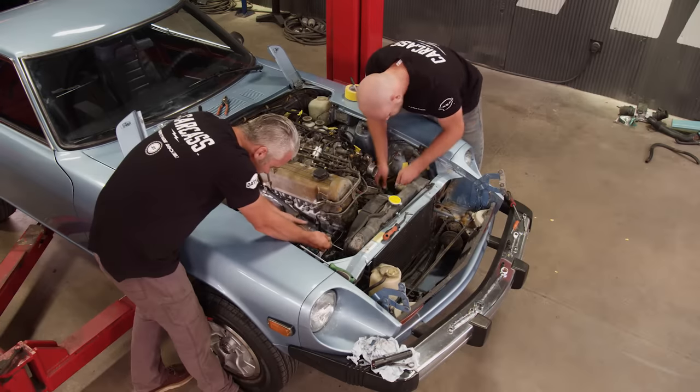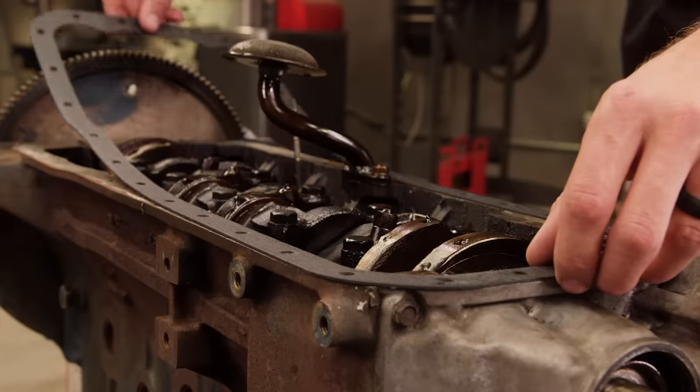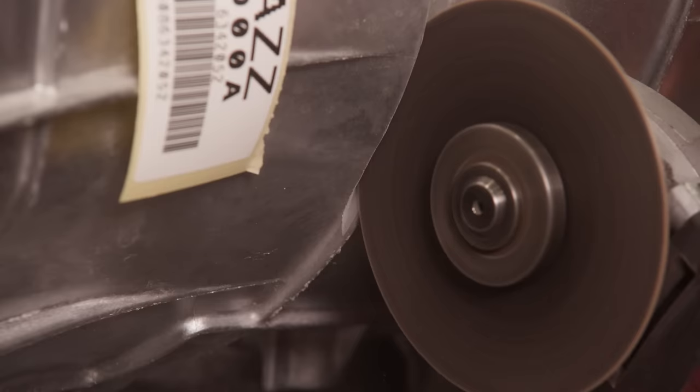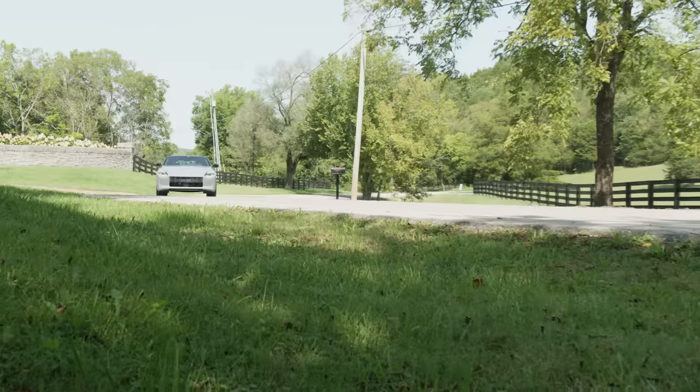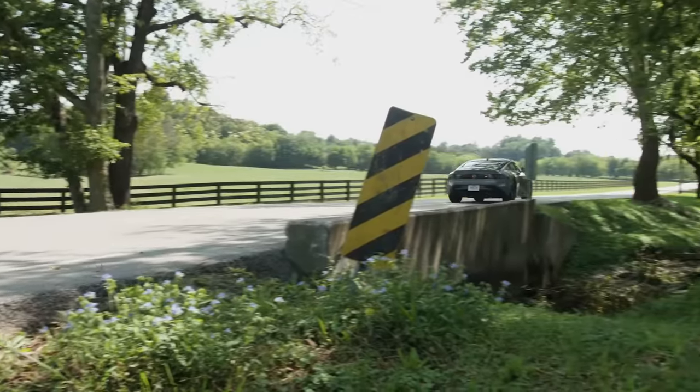Today on Carcass, we pull out the drivetrain of our 78 Datsun 280Z. We'll freshen up some old gaskets and hit it with a fresh coat of paint. Then we adapt our 6-speed transmission to bolt up to our inline 6. Plus, we take a ride in the new Nissan Z to get some inspiration for our Datsun.